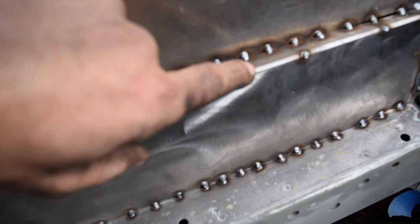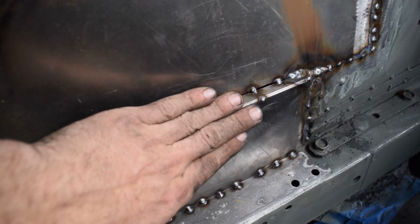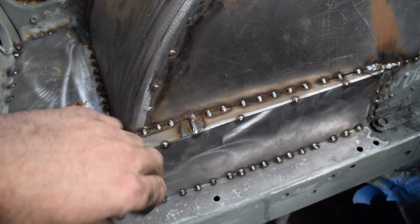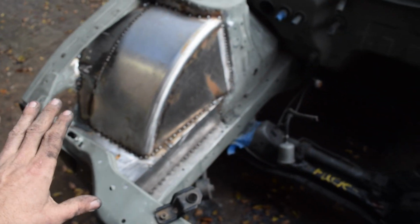I made a simple break right here. That's nothing crazy. The only reason why there's a couple tacks there is just to kind of hold that in place when I was tacking through here. It's a very simple, straightforward setup, so I will show you guys kind of everything in detail.